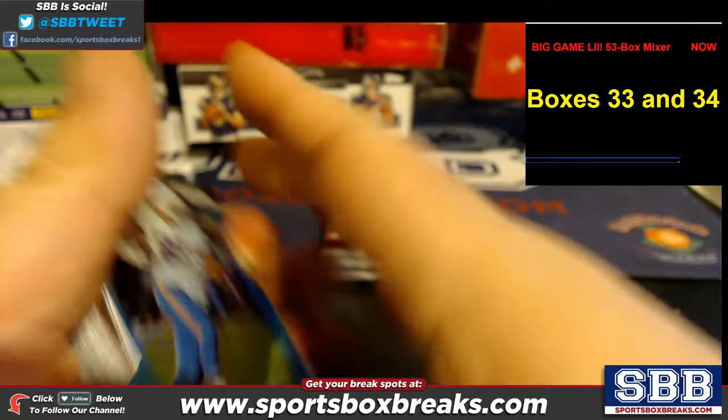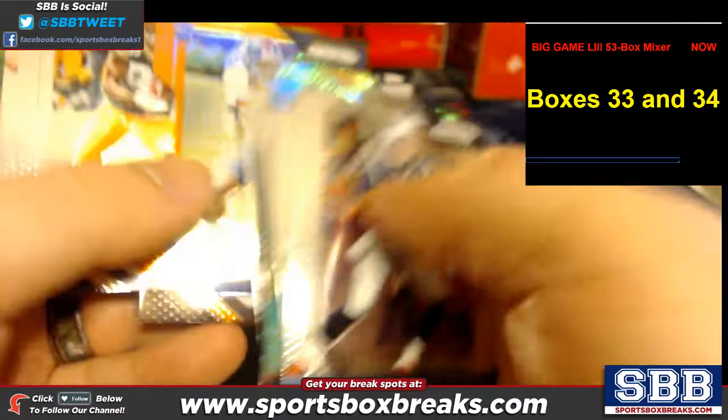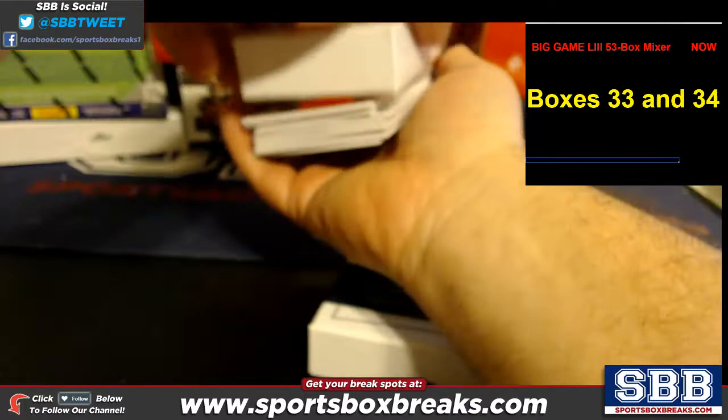And the rest of the way here, tie-dye, Simi Cobbs Jr., 275. Orange, Lorenzo Carter, 249. Okay. Not bad for the prism. Two colored autos in there. Third box of NT out of that case. There's got to be something bigger in this case.